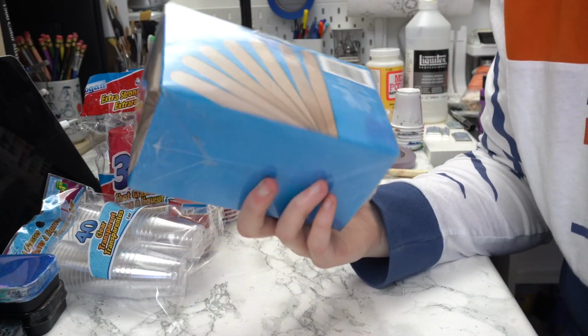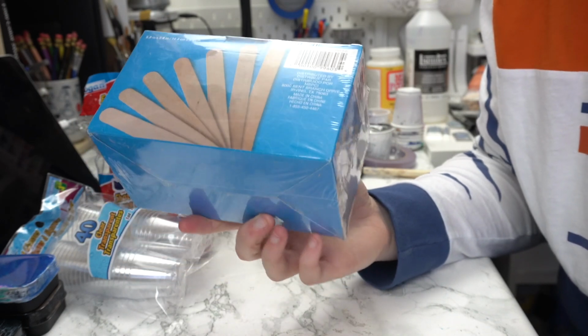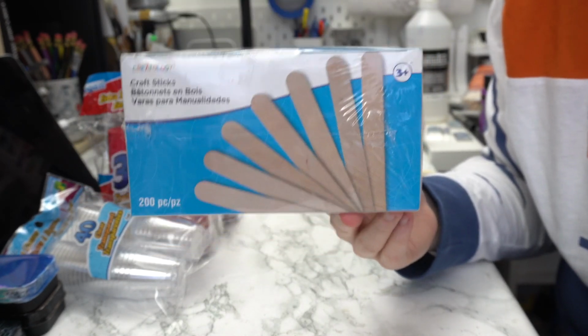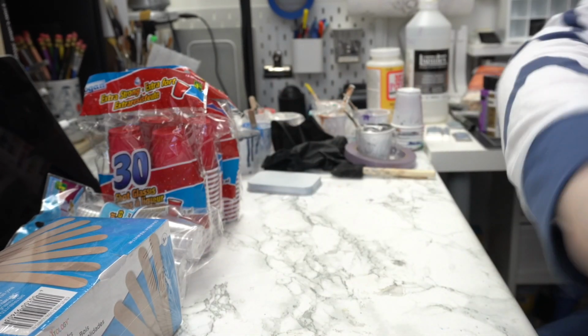Also, at some point I did go to Michael's. Why did I go to Michael's? Oh, I know, I needed a bone folder. And I saw these in the checkout line and I'm getting low on my popsicle sticks, so picked up more of those since you use them to mix up all the stuff at various points.